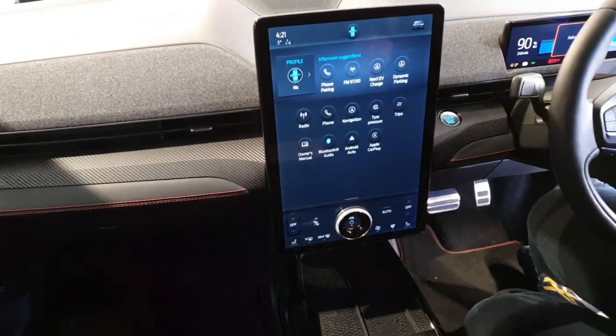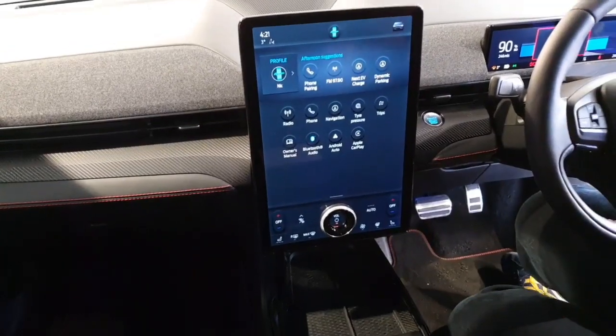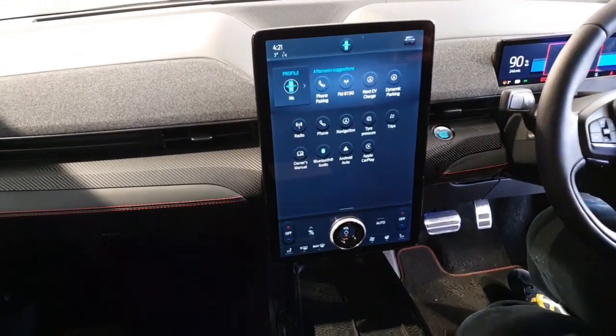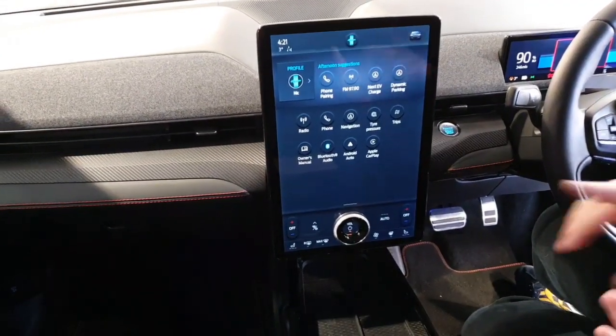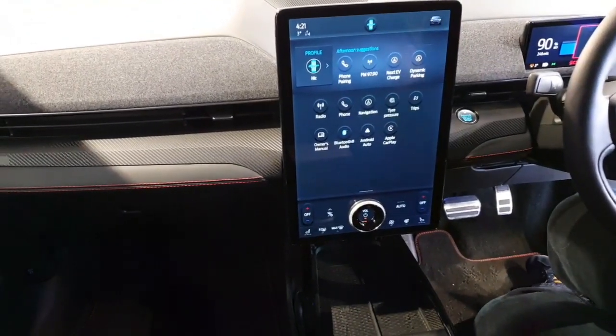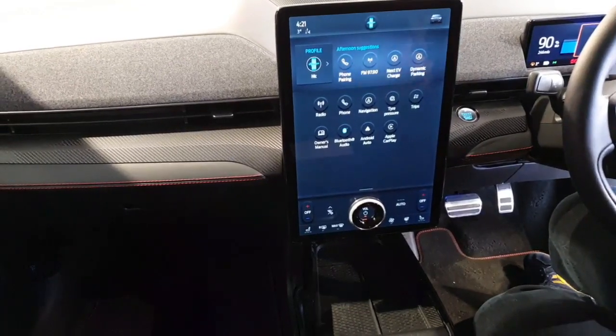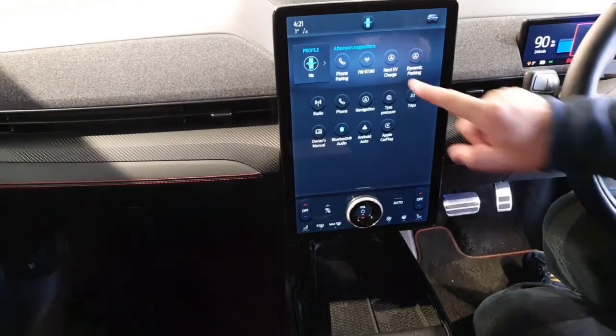Now, a couple of things this can do I wanted to show you. One of the things you can do with this is set profiles up depending on who drives the car. We've all got our preferences, but that's great. You can see I've set mine up here. But this car has got artificial intelligence, and it's starting to learn my processes and what I like. Because I've been showing this car off today, it's already starting to give me some suggestions.